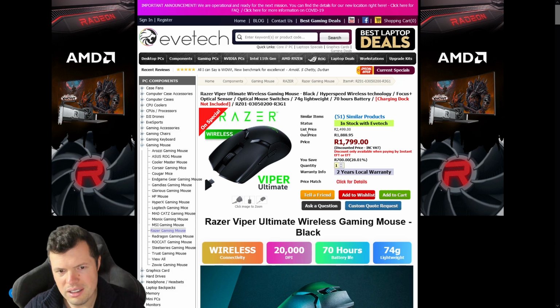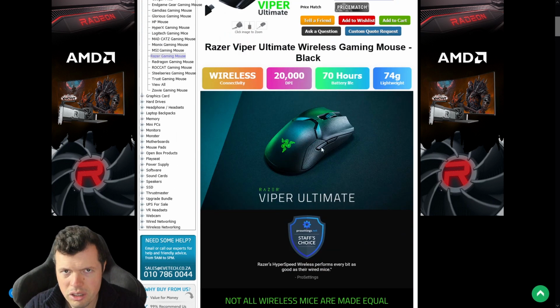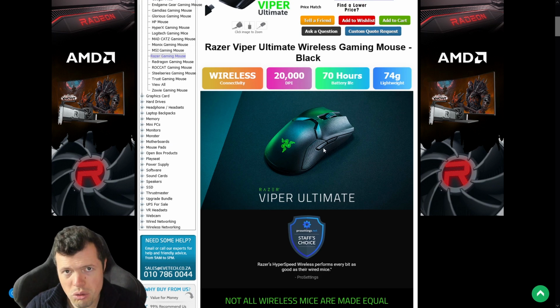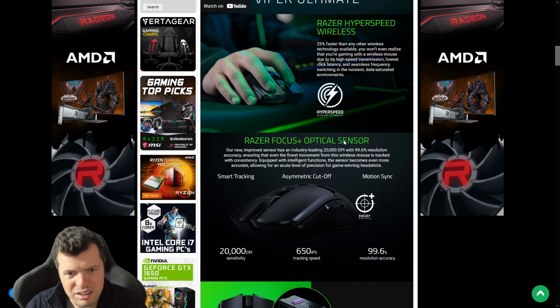because there's just no wireless mouse with this spec and price point. Battery life is insane. It's one of the best I've ever had. 74 grams is super light. You're not going to notice it versus like a Model O. Okay, the 69 to 74, there's almost no noticeable difference. But 20,000 dpi and 8,000 hertz polling rate is ridiculous.